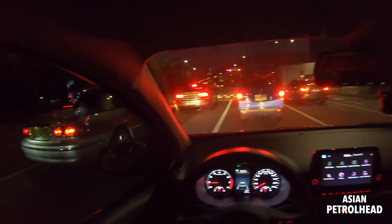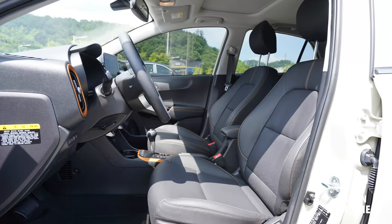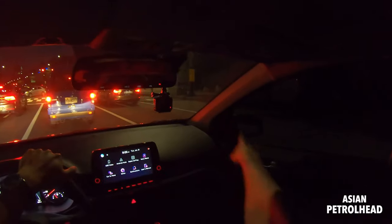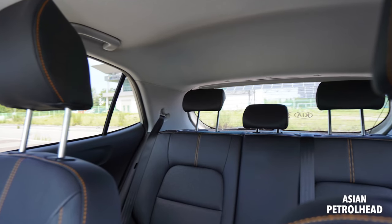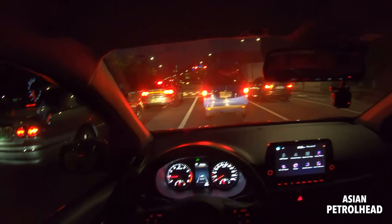And why don't we start with visibility? Just like any other Kia car, it's actually very easy to see out of the car. It's got big windows all around and the back mirror. I wish the side mirrors were a little bit larger and longer, because the hip is actually hiding my visibility. But, you know, even this way, it's not blocking my line of sight. So it's very, very easy to be driving this car.